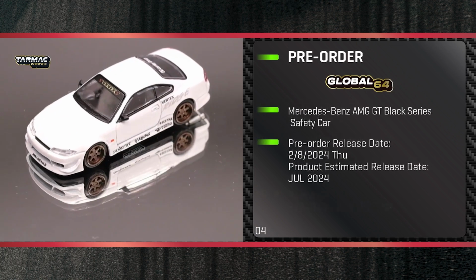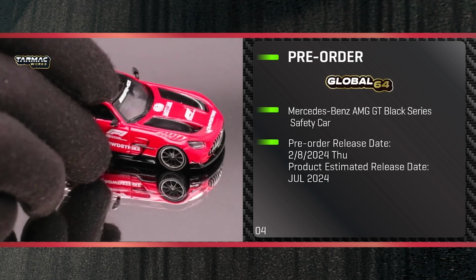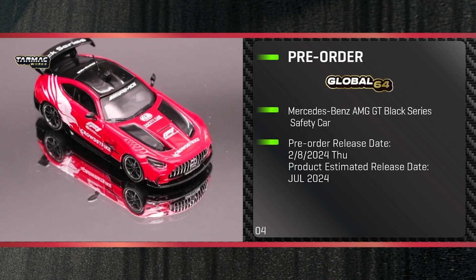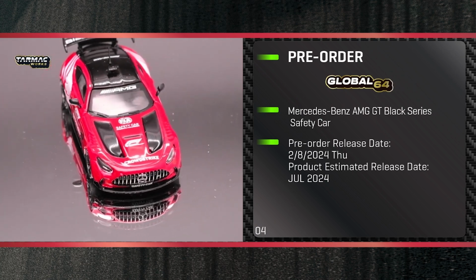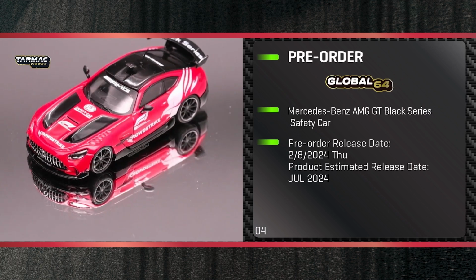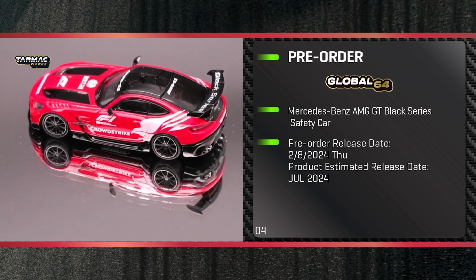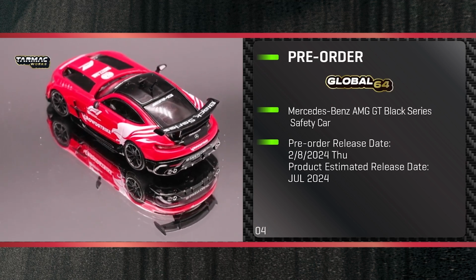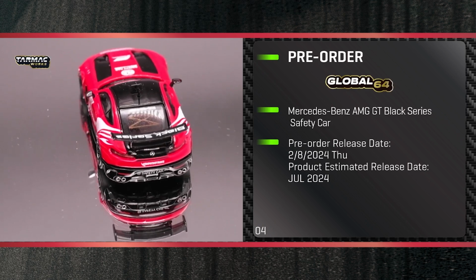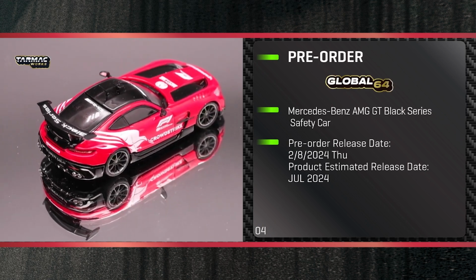Next up, we have a safety car. One that a lot of people have asked for, actually, is the Mercedes-Benz AMG GT Black Series. This replaced the 2021 AMG GT-R safety car, and it looks fantastic, especially with the red and black color.